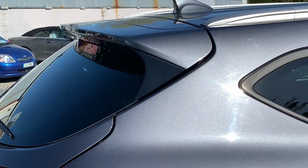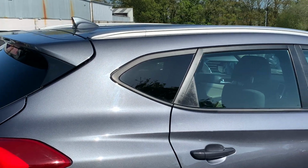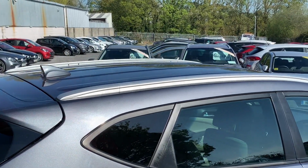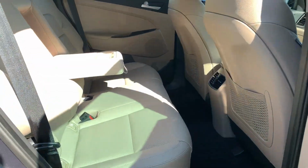Two other things I forgot to say, there's a nice roof spoiler on the back of Tucsons. They also have privacy rear glass as an executive spec, and those roof rails are also standard as well, so they're compatible with the roof box if you want to bring something on holidays. We're saying this car is a Micron Grey.